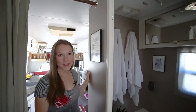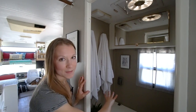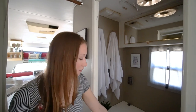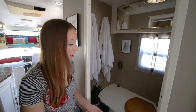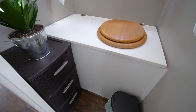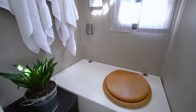So back here we have our bathroom. This had a vanity and a sink and everything. We completely gutted that 100%. We just decided, when you could reach both sinks with your hands stretched out, it was something we didn't really need. We ripped out the toilet and installed a composting toilet that has a bunch of storage underneath. So we keep the toilet paper and the drying agent that we use for the composting toilet all tucked nice in there.